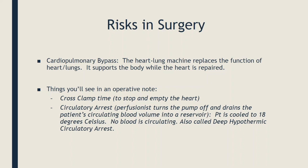You'll see circulatory arrest. This is when the perfusionist turns off the pump and drains all of the patient's circulating blood into a reservoir. The patient is then cooled to 18 degrees Celsius. So at this point, there is no blood circulating. It is also called deep hypothermic circulatory arrest.